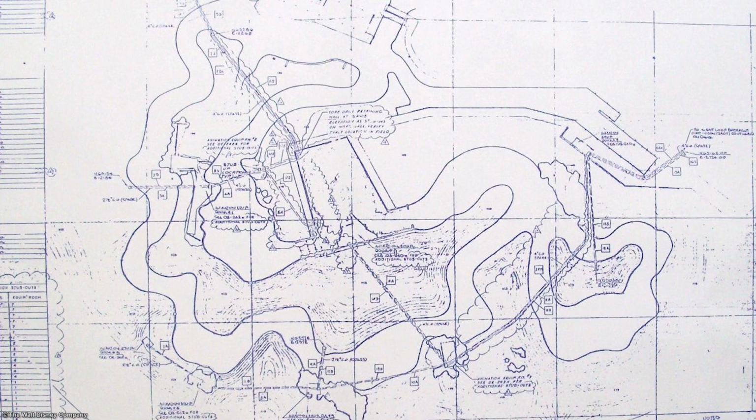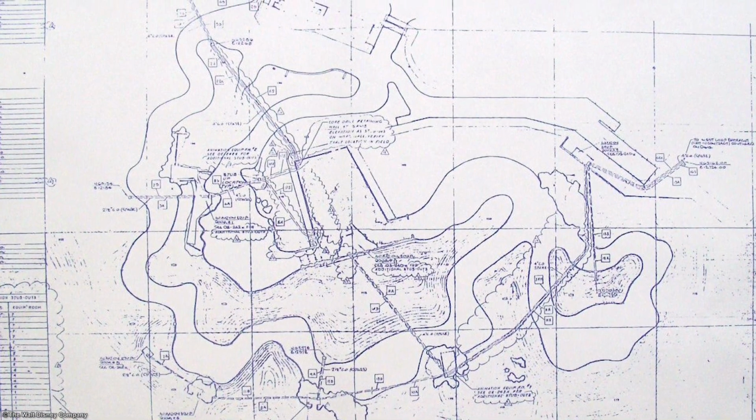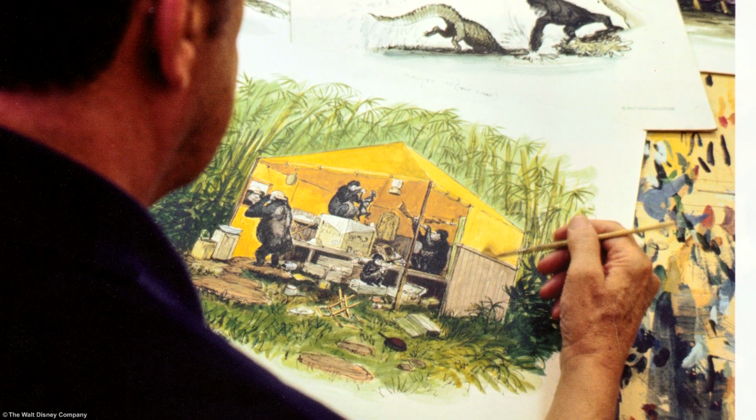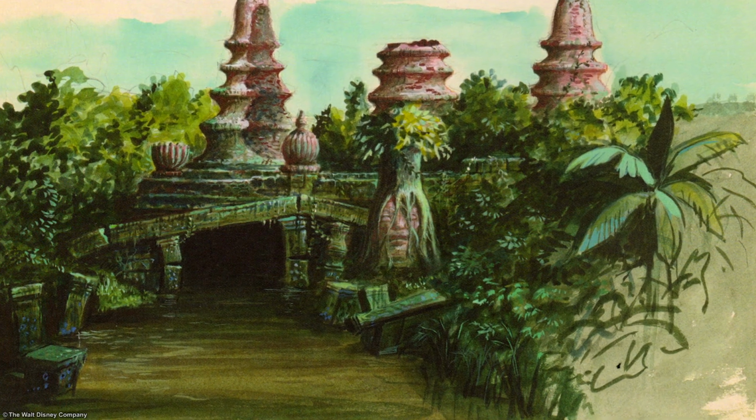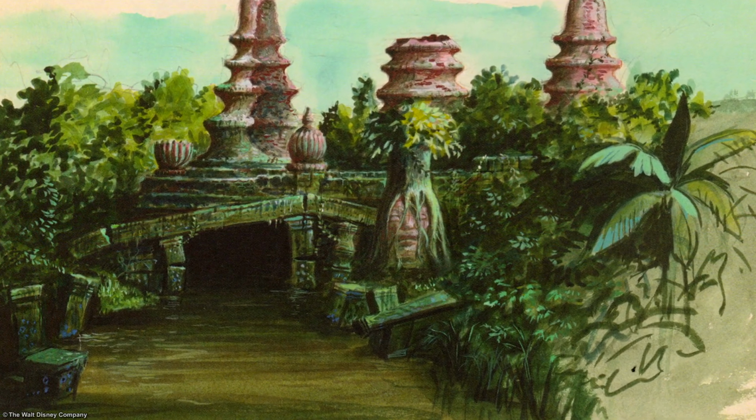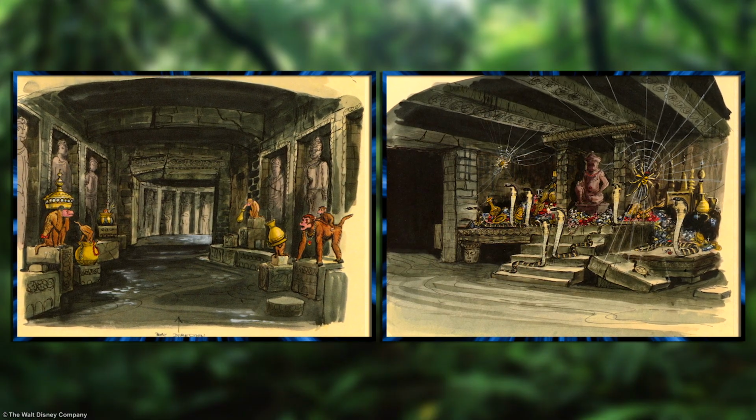Now before we dive into even more changes to the Disneyland Jungle Cruise, we have to talk about the second incarnation at Walt Disney World's Magic Kingdom. Once again, Imagineer Marc Davis was brought into the attraction's development, and while the Disneyland version would serve as the primary source of inspiration, a number of scenes were expanded.